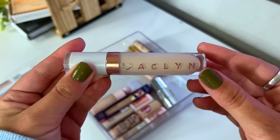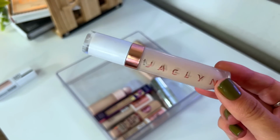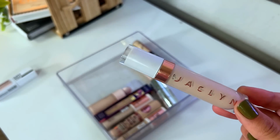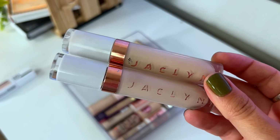Next, we have the Jaclyn concealer right here. Honestly, I don't use this for underneath my eye. That's the thing. I do not use this for underneath my eye. However, I use one of the concealers. Let me show you. I use this one to cut out my brows. Actually, I think it's beautiful to cut out my brows.